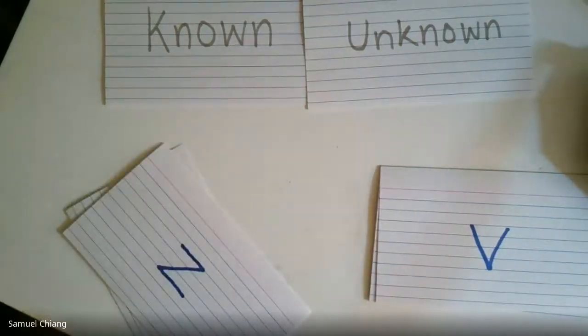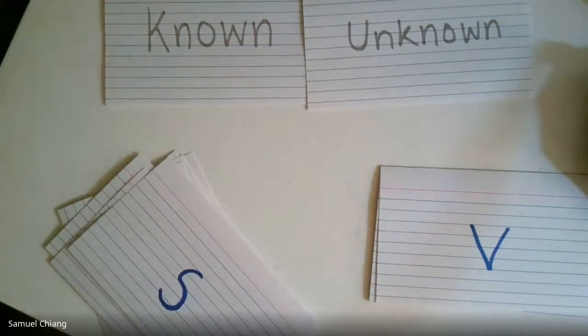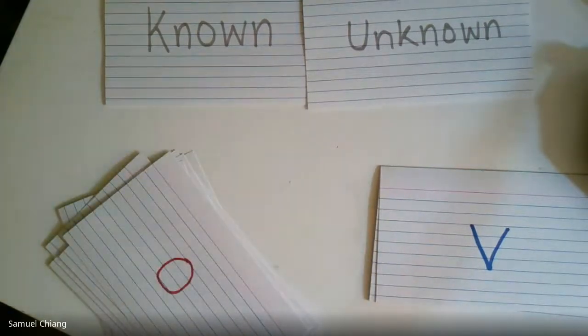So the directions for incremental rehearsal say to pick 9 of the known ones. It doesn't even matter which ones, just 9 of them. So I'm going to pick 9 knowns randomly. 1, 2, 3, 4, 5, 6, 7, 8, 9. Okay. So, and I can put the rest of the known cards away. So I have 9 knowns and just 1 unknown. So we're only going to focus on one.